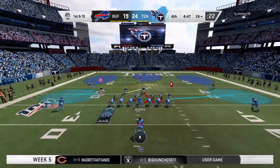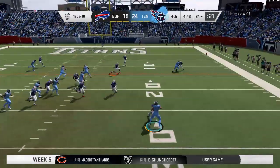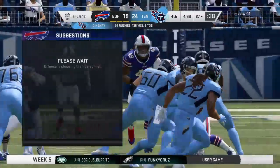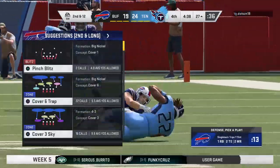Hey, tighten down. There you go. They'll run on first down. Henry. And I think this defense knew what was coming as he is smothered behind the line. It's a loss of 2 there, bringing up second down.